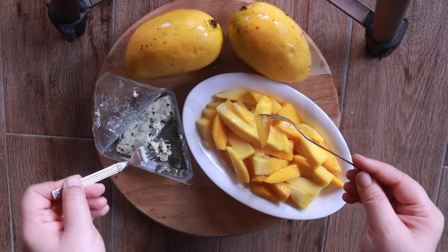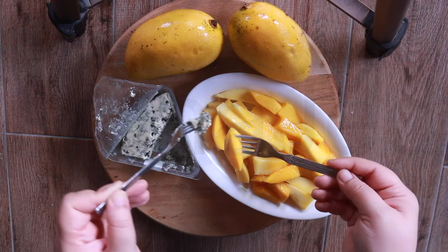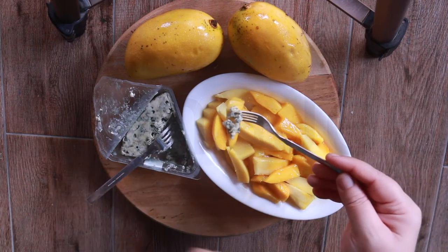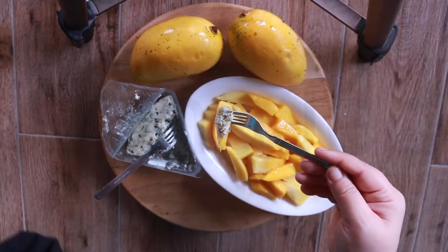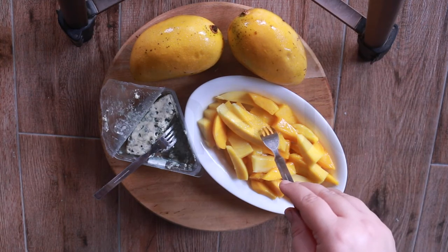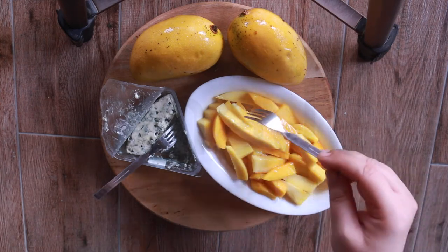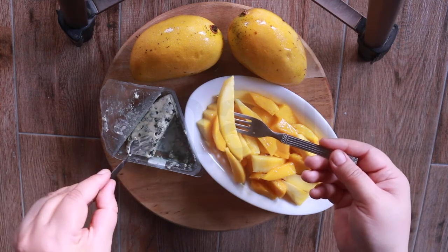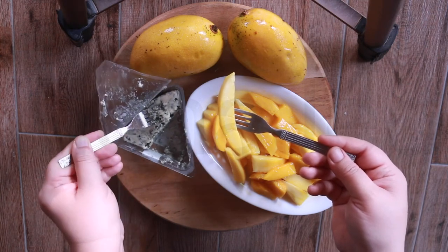Now, if this is your first time eating it, I would say just take a little bit of a few bites and then get used to it. See if you like it. Okay, now I put a bit more of the blue cheese on the Chaunsa mango. And I'm going to take a bite. So delicious. You could also take it like this. It looks like a fry. We take a bit of the blue cheese.